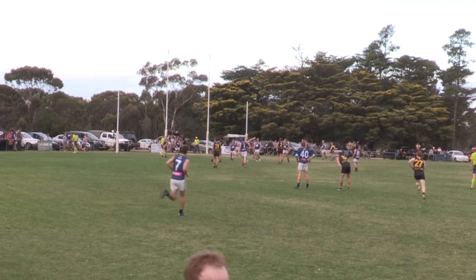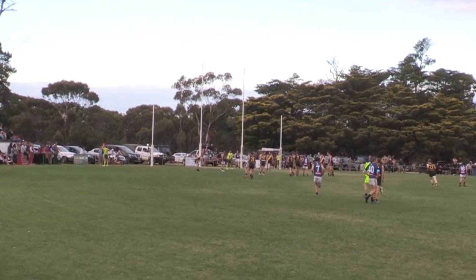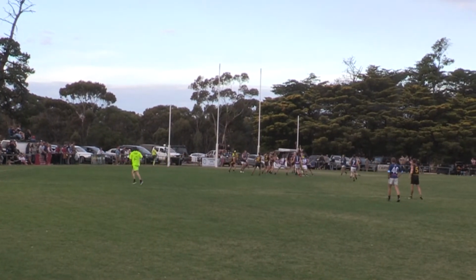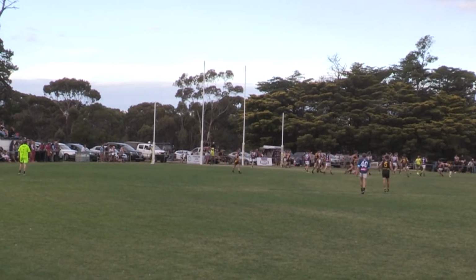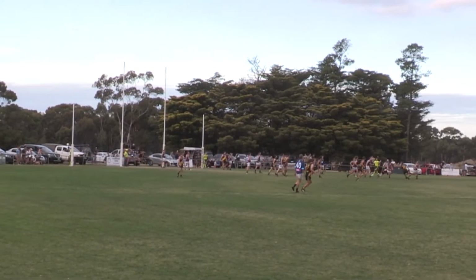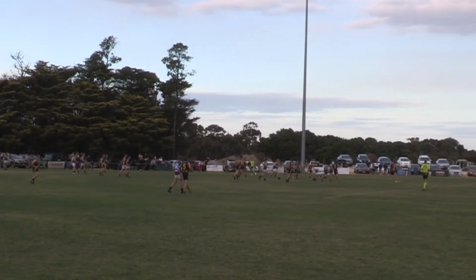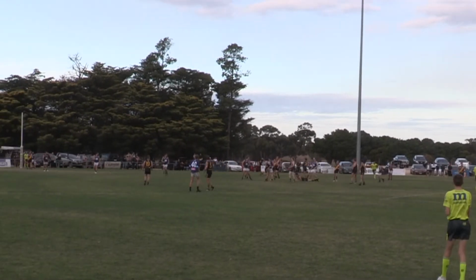So Tigers still into attack. Left forward pocket, northern end of the ground. 11 played, final term. Boundary throw in. Stretton up against Inglis. Ball spills free. Comes back towards Walsh. Does nicely. Gets out of traffic. And then handballs it across towards Farmer. He gets it away quickly. They're under pressure across defensive 50. Brown's in there. His handball.